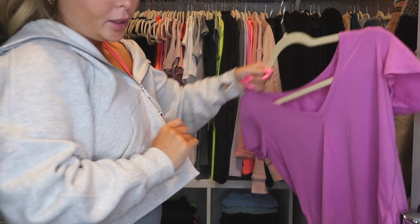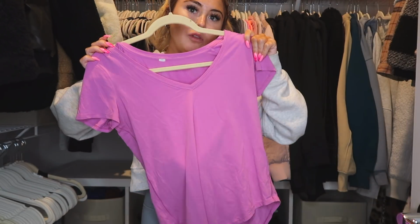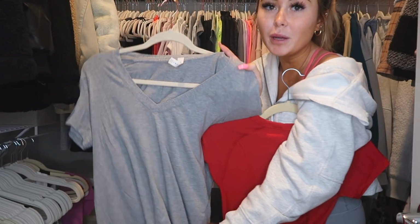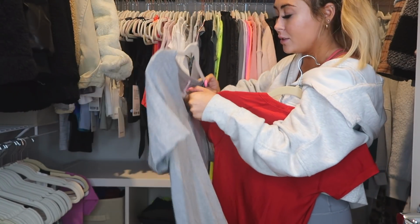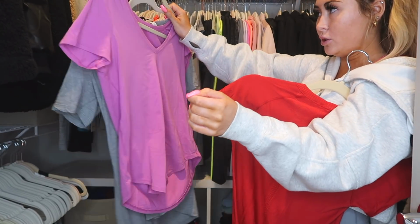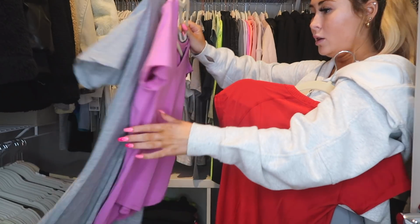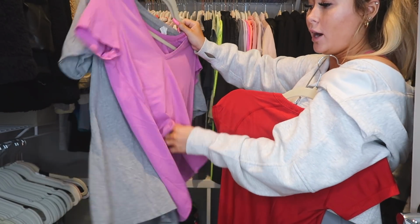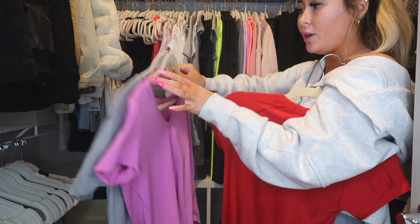I'm pretty sure it's in a size 4 in magenta something. It's time for this baby to go. This one's in a 6. Pretty sure this pink one's in a 4, but I'm pretty sure it's the Love Tee or something. But I just don't like the material. It shows my sweat. It's wrinkly because I always used to tie it up in a little knot. Just not a fan of the V-neck.